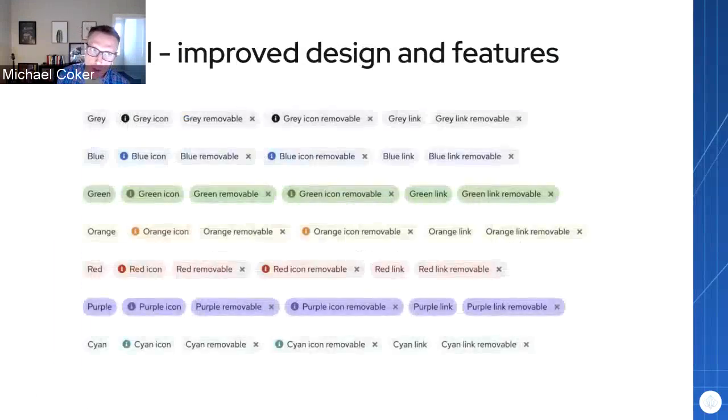And then with our label component, this was a pretty simple component prior to this release, and we've given it a bit of an overhaul with a lot of design improvements as well as extra functionality that didn't exist before. And so now you can choose from lots of different types of colors for your label component, as well as you can add icons. You can add a close button, which means that you could remove a label from a list that it's helping illustrate. And then there's a link version as well.